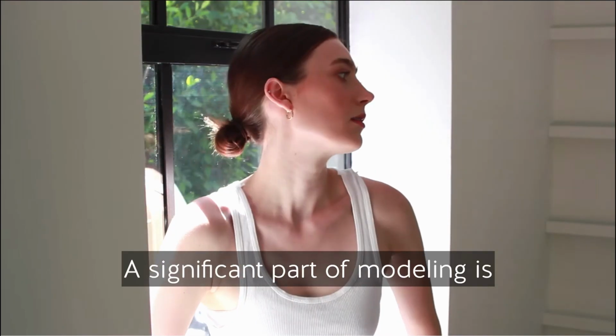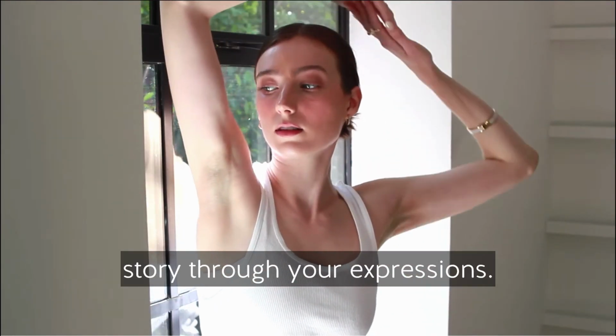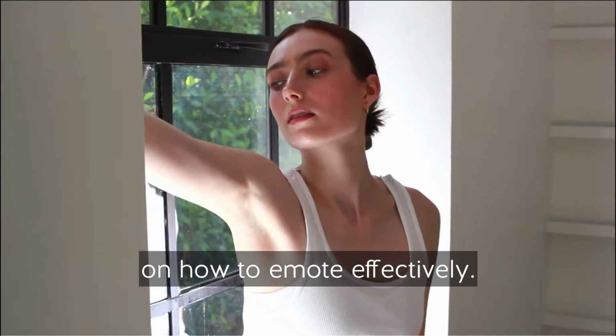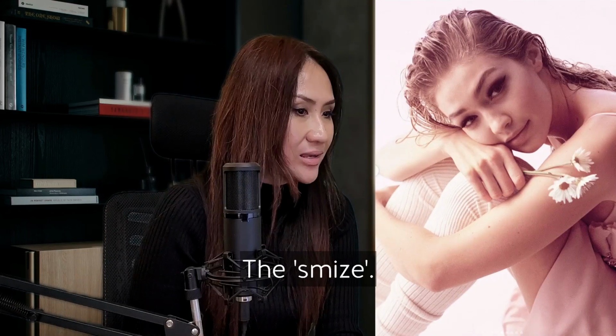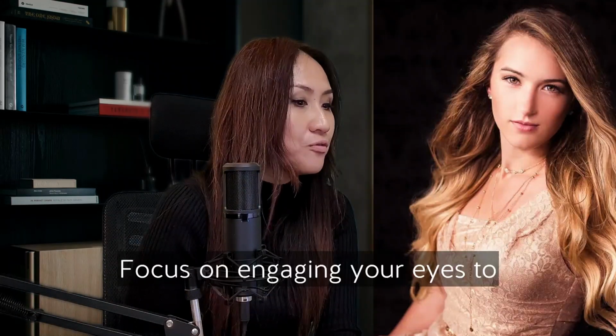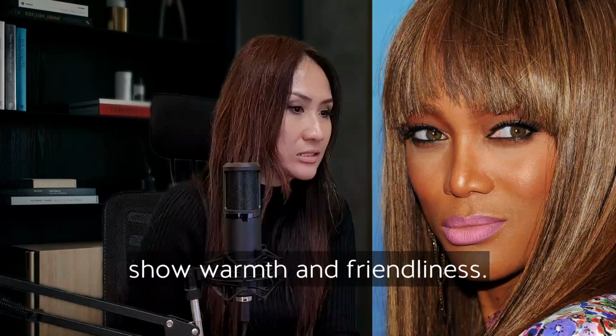A significant part of modeling is conveying emotions and telling a story through your expressions. Let's explore some key tips on how to emote effectively. The smile: smiling with your eyes. Relax your mouth while subtly lifting your cheeks. Focus on engaging your eyes to show warmth and friendliness.